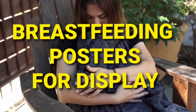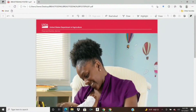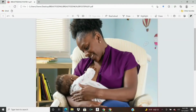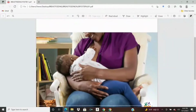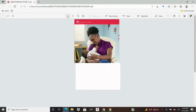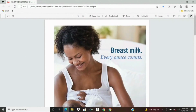Okay, so breastfeeding posters for display. So we're still talking about the breastfeeding space here. And they provided, I'm telling you guys, they provided these beautiful posters. The thing I really love about these posters is they are very culturally inclusive. There's white people, there's black people, there's Hispanic people. There's Hispanic words and messages. There's English words and messages. So I like that they made it like that, with culturally responsive ideas in mind.